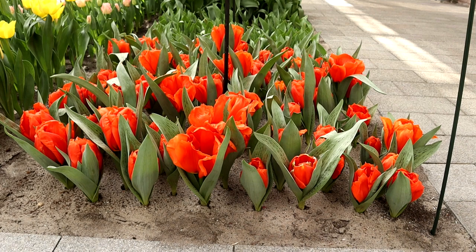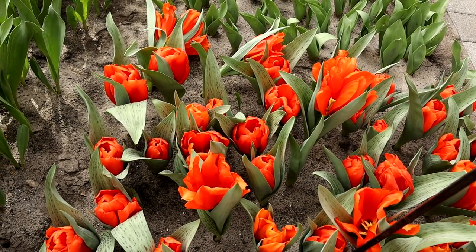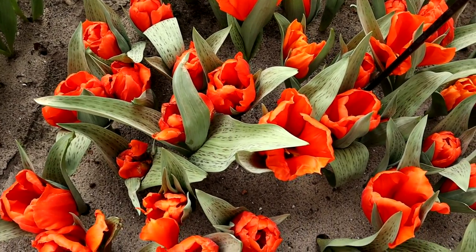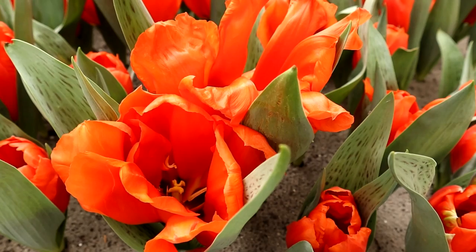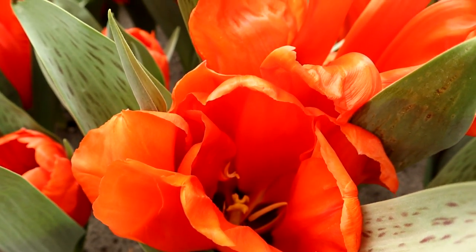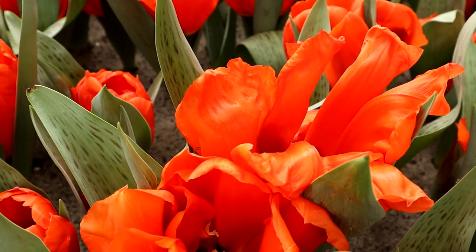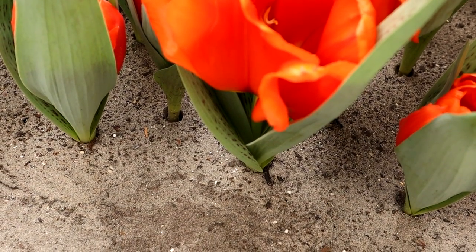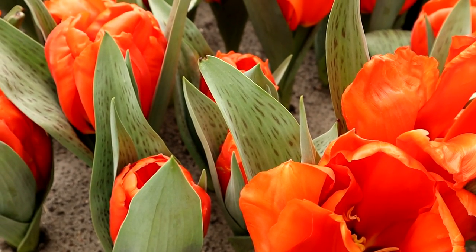Now here's something interesting in the form of a Greggii tulip from Division 14. How unusual to find such a large flower on such a short stem. It'd be very useful in a windy site, I imagine. Like many Greggii tulips, the foliage is mottled with brown, which is an added feature. Like Kaufmanniana tulips, Greggii are short and early and reliably hardy. We'll see some Kaufmanniana ones outside in the gardens in a little while.